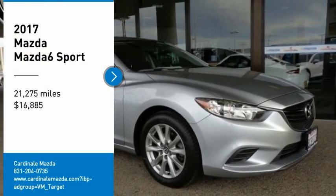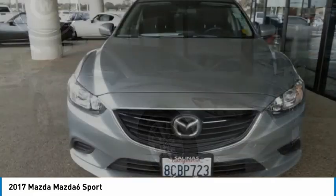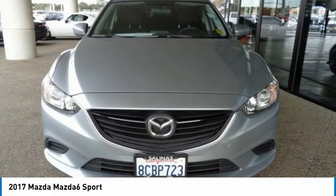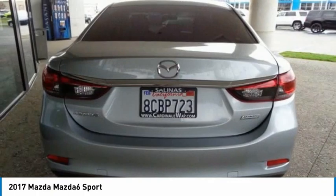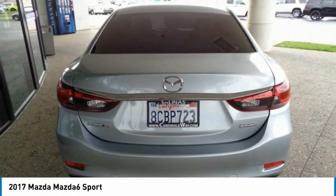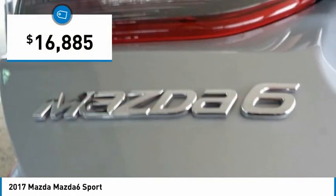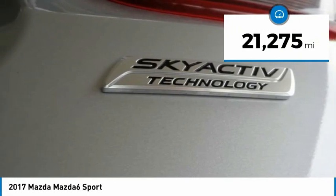Looking for the right vehicle? Check out the 2017 Mazda 6. Exceptionally stylish and fun to drive, the Mazda 6 has quality, dependability, and reliability at the heart of its design. This acclaimed sports sedan appeals to your senses and your wallet and is priced below $20,000. This vehicle has less than 25,000 miles.